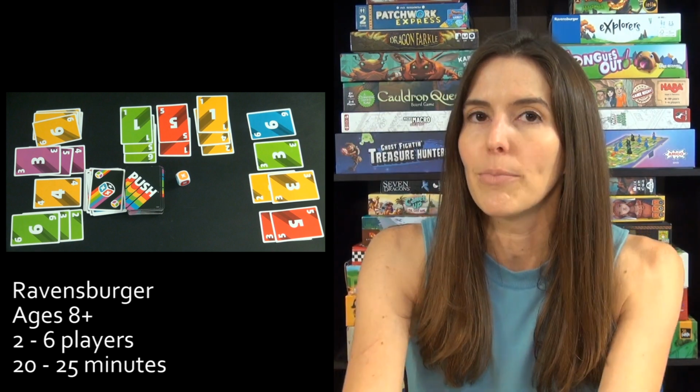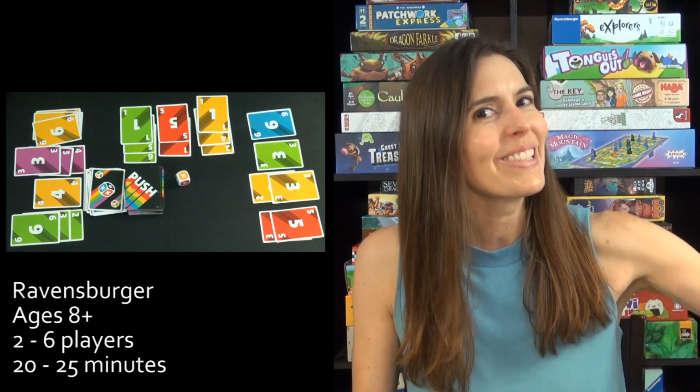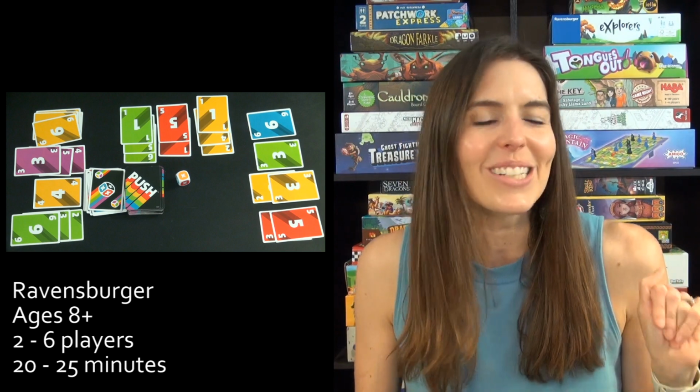And if you stop in time, you get to collect one of the rows of cards, but then your neighbors each get to get some cards too. So they are very interested in your turn because they might be getting points off of you.